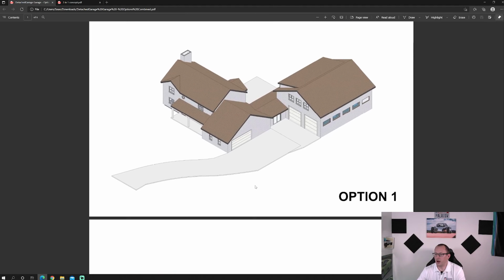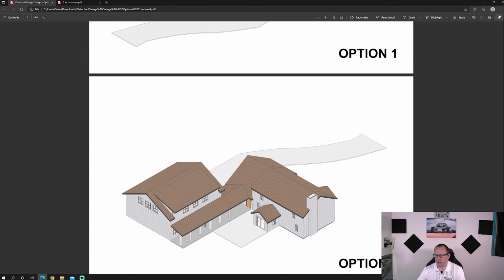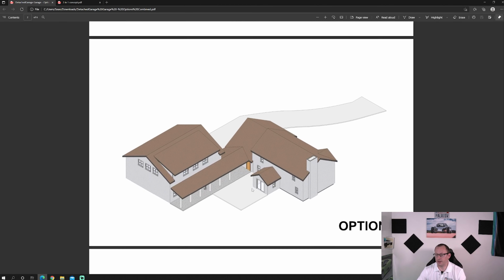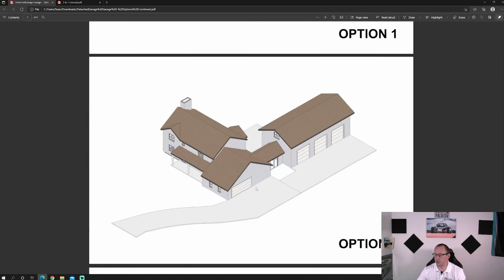So this is option 1, the front view here and the backyard view here with the covered patio. Lots more detail to go into on the covered patio area and the floor plan of that and everything. But again, we have gone back to the general massing, and he wanted to give me an option 2. So this is option 2.